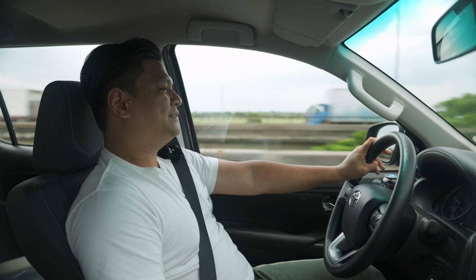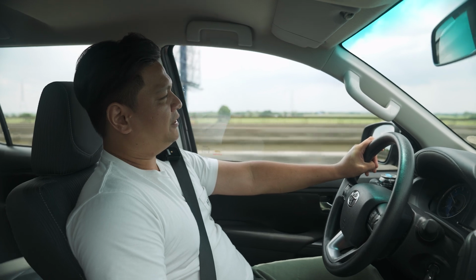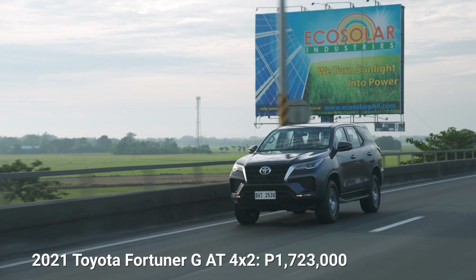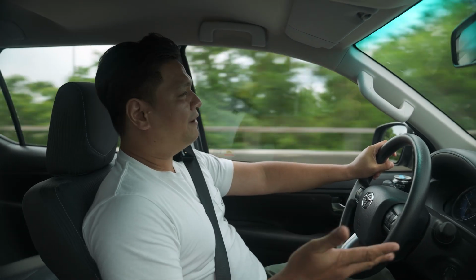All right, pricing. So this Fortuner, the 4x2G automatic, starts at 1,723,000 pesos as we're filming this. Now, of course, those prices change every day, and of course you have special discounts.